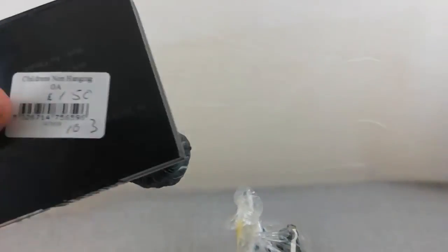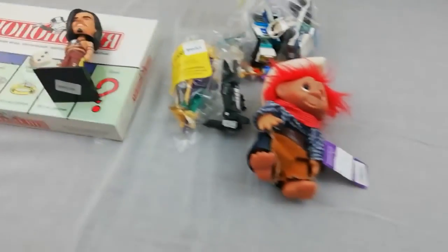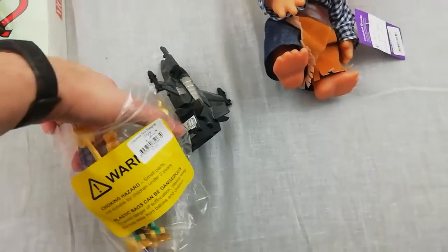This is a bobblehead. This was a bit of a dud, unfortunately. I paid, I think it was 2 quid? Oh no, £1.50 for that. Not much money in him. I think about a £5, so I'll be lucky to make my money back once I've posted it and stuff. I got these two for £2, so they were £1 each.